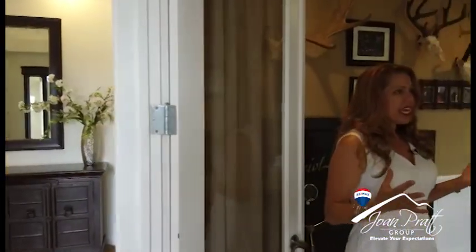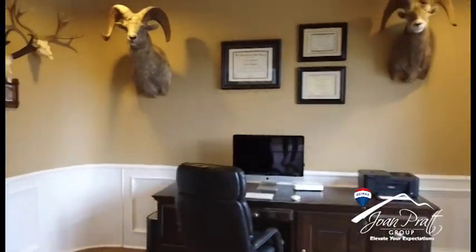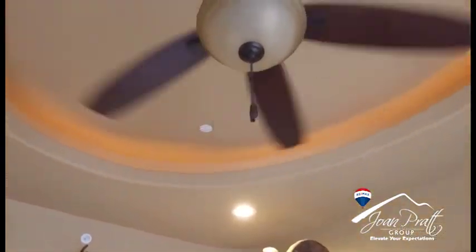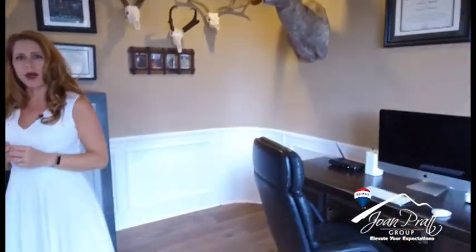So we have a main floor study here with built-ins and paneling. It also has recessed lighting. You'll notice here that we have a fire suppression system. In Keene Ranch, all of their homes have a fire suppression system due to the distance from the nearest fire department.